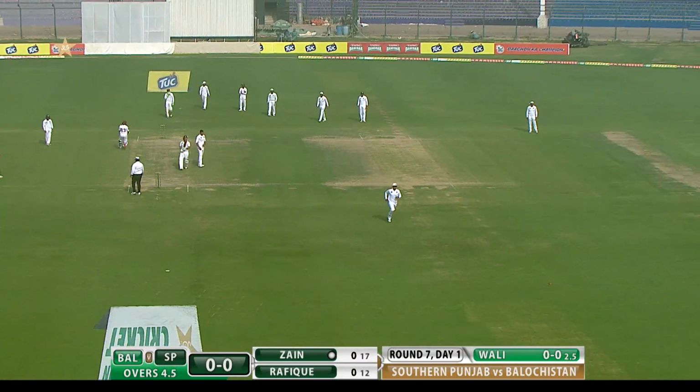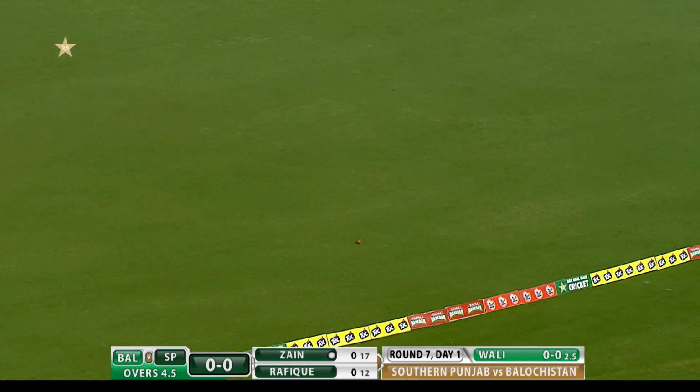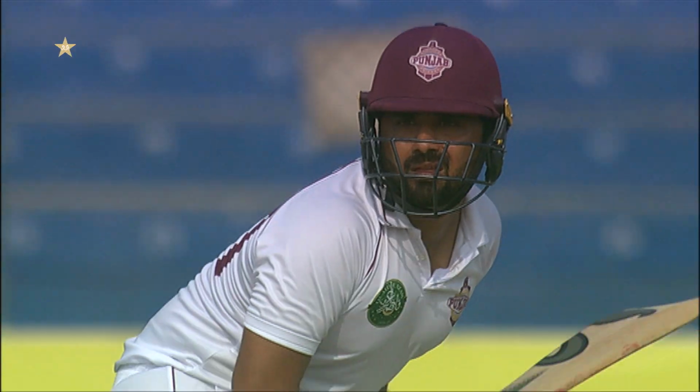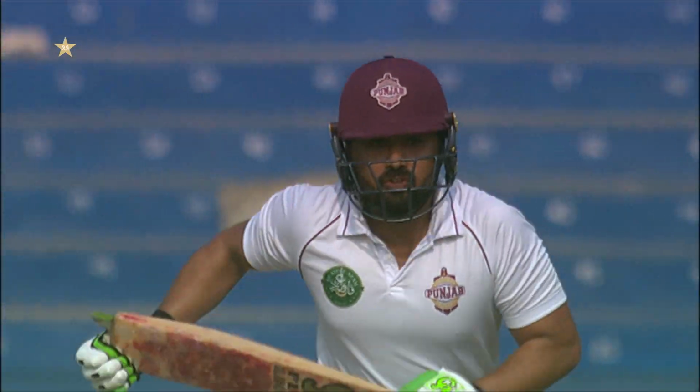What's likable about Taj Wali here? First runs coming in. Just a push with a straight bat gets him a boundary, and that's how Southern Punjab start off, with the last ball of the over. Nothing fussy about that. Just leaning into it, and you get the reward.